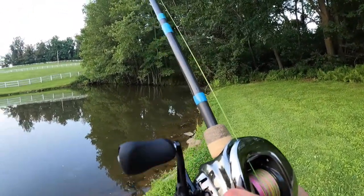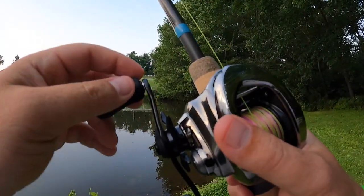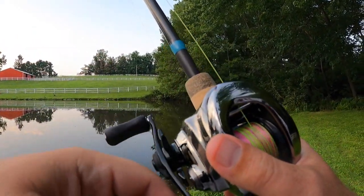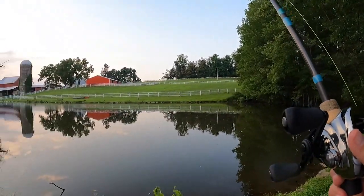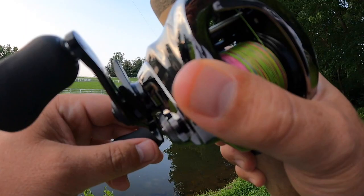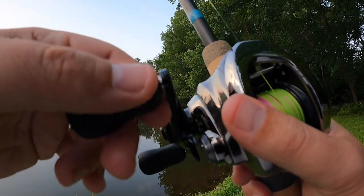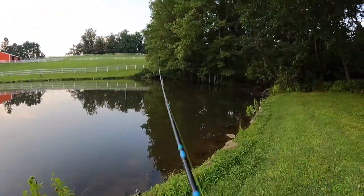Should get bit back here. It gets shallow back here. It's only a couple feet deep. This bass should be moving around now though. It's low light. Nice evening. There's one.